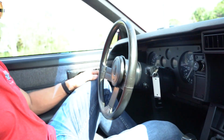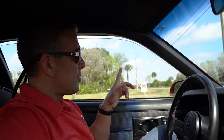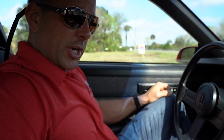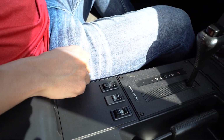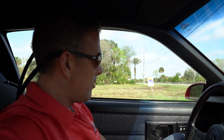Awesome. Power windows. Driver's side. Passenger side. That's your trunk pop. I showed you guys that earlier in the showroom. It works. I'm not going to get out and shut the trunk right now. Door locks. Those are working.